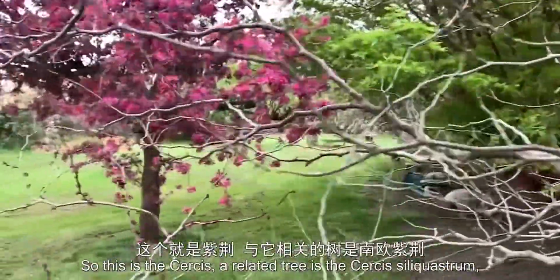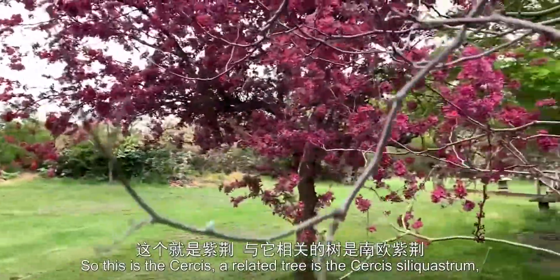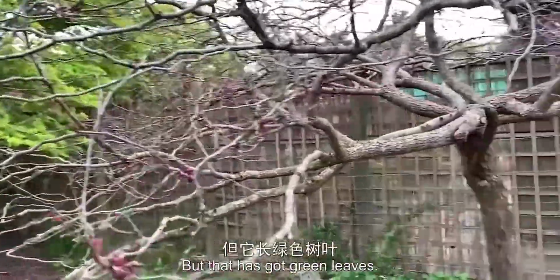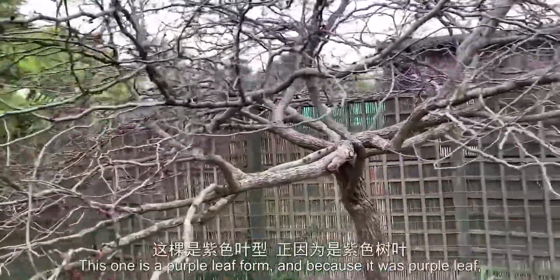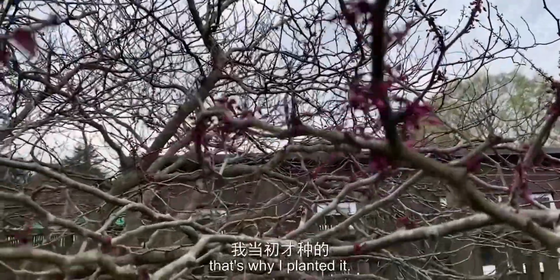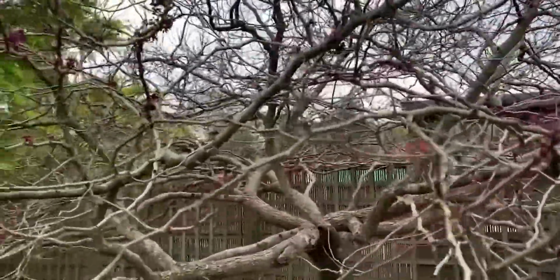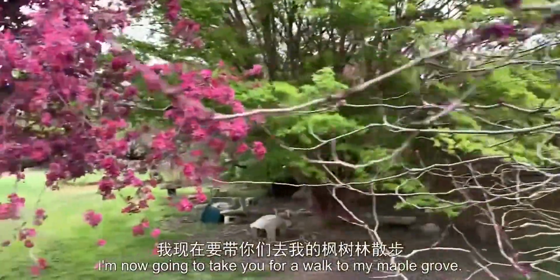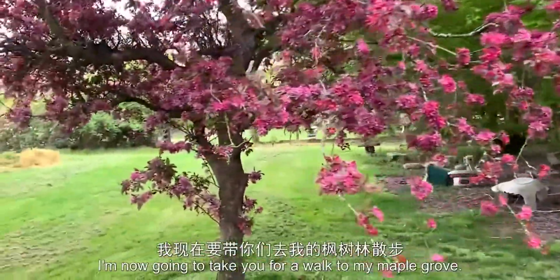A related tree is the Cercis siliquastrum, which is called the Judas tree, but that has got green leaves. This one is a purple leaf form, and because it was purple leaf, that's why I planted it. I'm now going to take you for a walk to my maple grove.